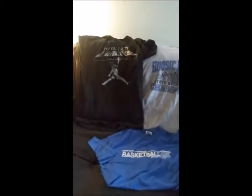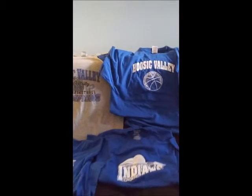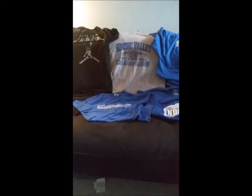So a lot of these shirts are similar. Look at them. What's similar about them? Well, they all say Hoosick Valley. Okay, so that one says HV. A lot of them say faculty. All of them, oh, no, this one doesn't. All of them except this one have a ball on it. 2 of these shirts are the same, not similar. I have 2 of the exact same HV basketball faculty shirts. We must have used the same ones 2 years in a row.